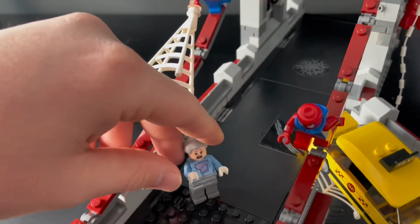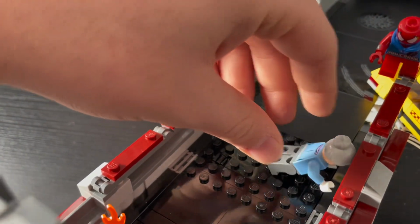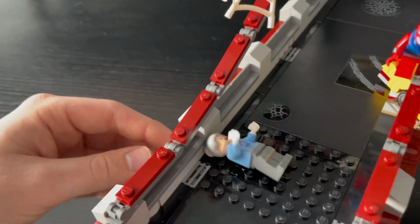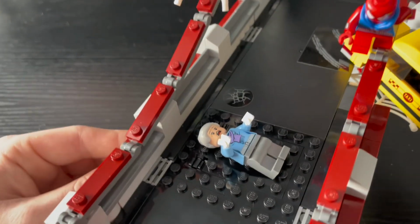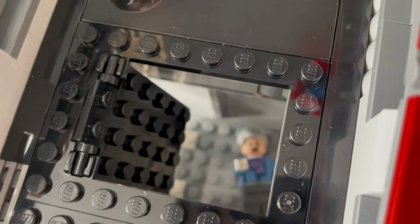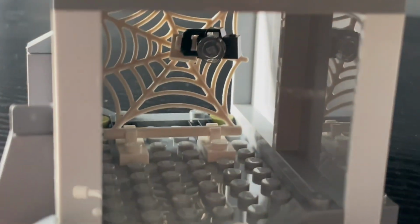And I should point out here that there's a play feature. You can stand a figure here if I can. All right, as I was saying, you can stand a figure here. Whatever, let's just have them laying down. You crush them into the ground, and you can pull this out, and they fall down here. And down here is just the bottom of the bridge, the pillars. You can take this out, and there's actually a little area in here where Spider-Man takes a photo of the enemies, which I think is pretty awesome.